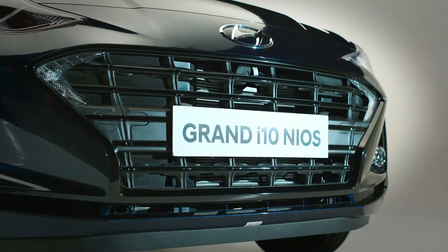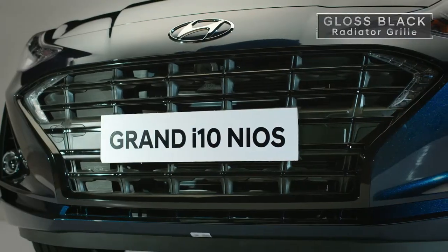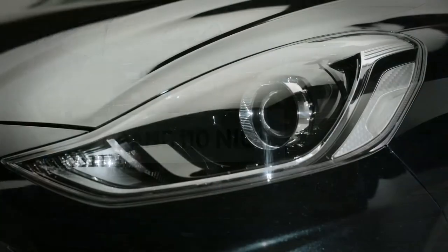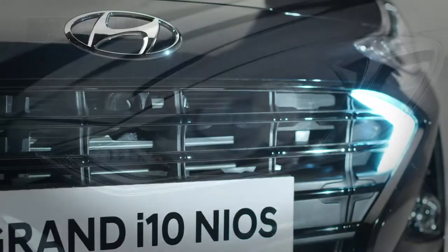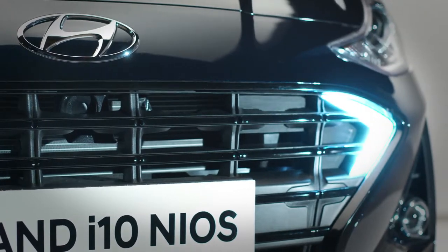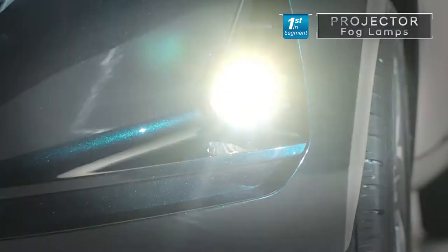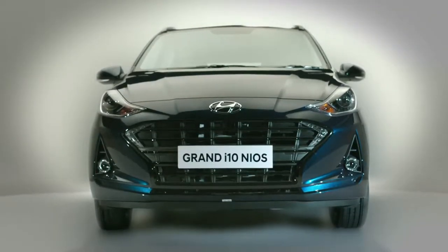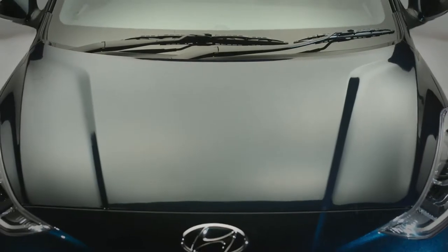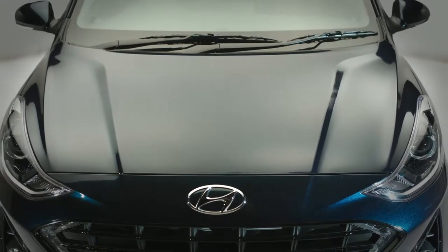The front styling is accentuated by the bold gloss black radiator grille and the sporty projector headlamps. The uniquely positioned boomerang shaped LED DRLs and the premium chrome surrounded projector fog lamps give a fresh and youthful appeal to the exterior. The sculpted bonnet profile with strong character lines adds to the sporty and dynamic appeal.